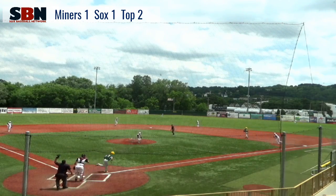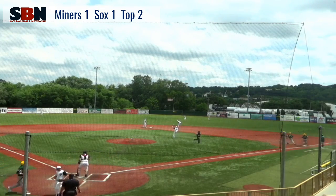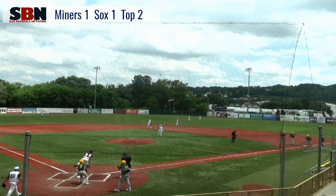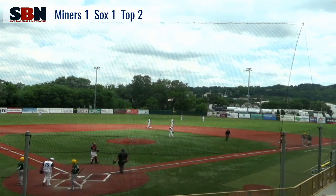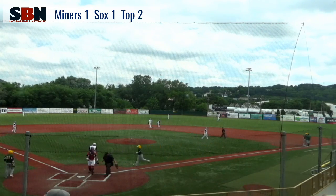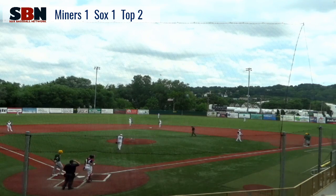That ball's popped into center field. Ben Carew coming in, makes the catch. They're going to put the runner in motion, and he's going to come in to score. I didn't think they would send him, but they did, and he's in. That's good aggressive base running by Toddy's, and he's going to score to make it 2-1.